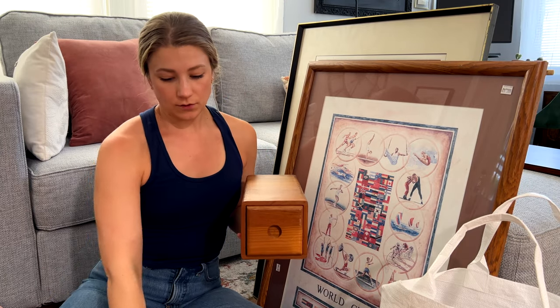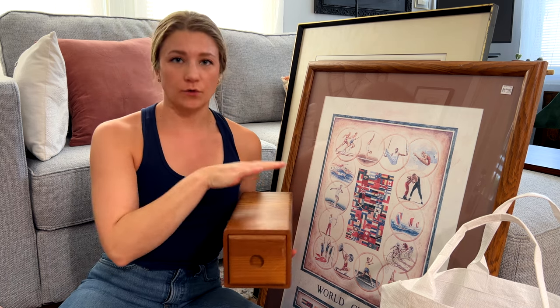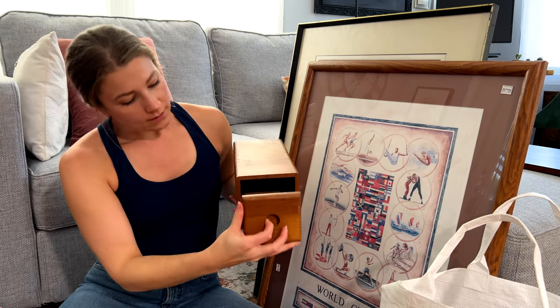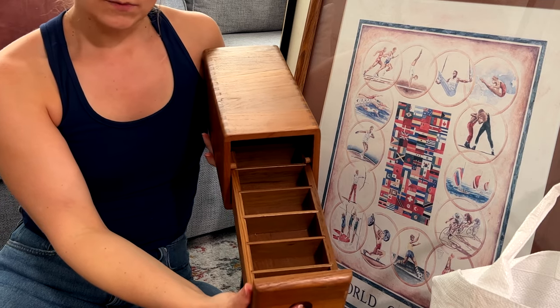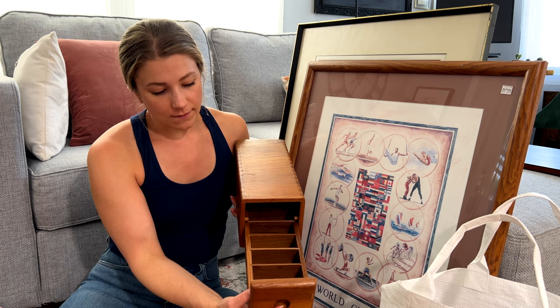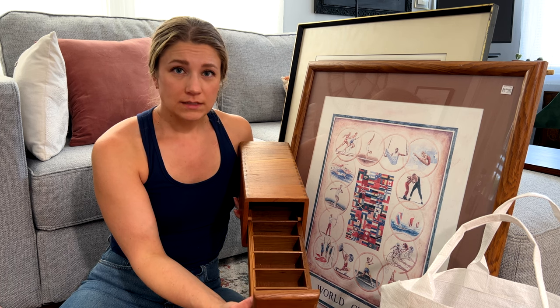The same gentleman who sold me the tray also had this piece and the bowl that I'm gonna show, but this is teak. The joinery is really beautiful all the way around. It's a little drawer, and inside it has these little spaces. I'm probably gonna put tea bags in it, but after talking to them, we think that maybe this was for the mini, the very small CDs.